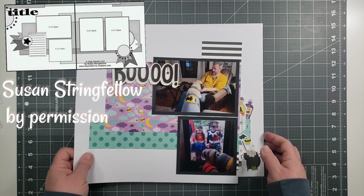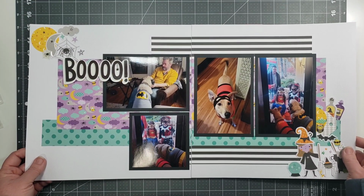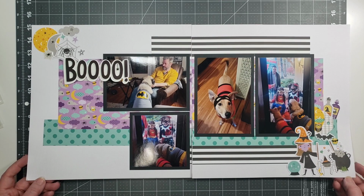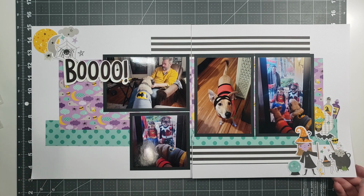This layout is a double page. For Halloween, we dressed up our puppies as Batman and Robin. We thought it was hilarious. The puppies did not. They could not wait to get out of those outfits.